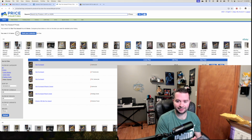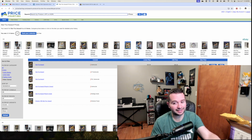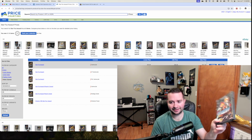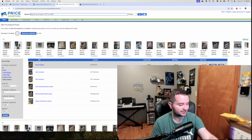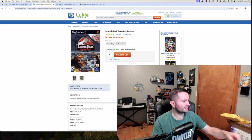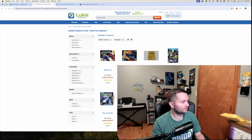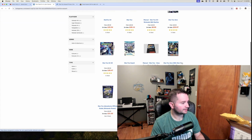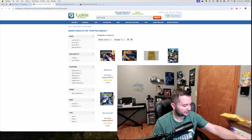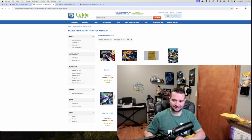This would have been a really good deal, especially if I had caught it for the buy two get one free. But with the deal that I did get, the buy two get one free, I think I did get a very good deal. Still very happy with this, especially in the fact that it's got the original artwork in case. The manual I can live without. $28, and like I said, I think when I checked Lukey Games, it wasn't even on the website. So they have Star Fox Adventures, but they don't have Star Fox Assault.